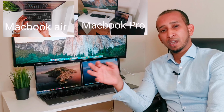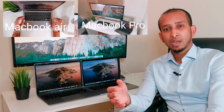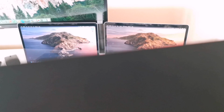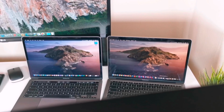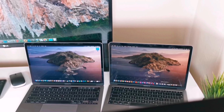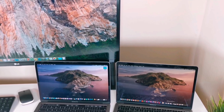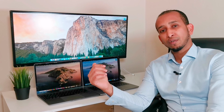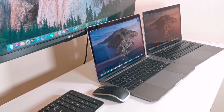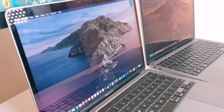The MacBook Air comes roughly on a base model of $999. And the MacBook Pro base model comes at £1,299 or $1,299. So again, there is a big difference in terms of money. But what are the big differences in terms of the processor, the build quality, the ergonomics, or the design? What are the things that are the big differences?